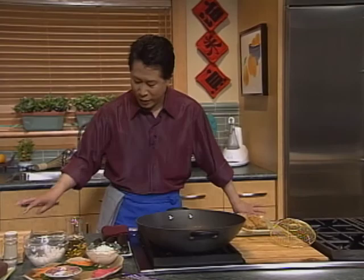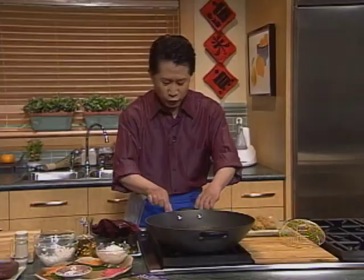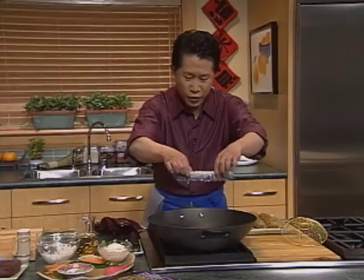Thermometer. Ancient thermometer. Let me see. The bubble is coming up. Can you see the bubble? Instantly coming up, but it's not vigorous. It's just the right temperature to deep fry this. We'll put this right over here.